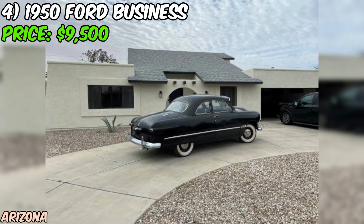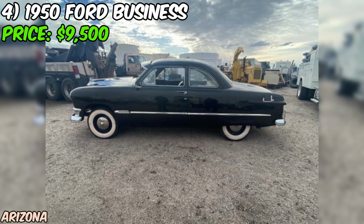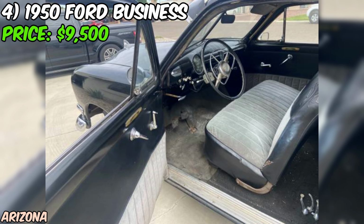And at just $9,500, it's a steal compared to some of the other classic cars on the market. So what do you think? Is this the classic car you've been searching for? If so, you better act fast. A car like this won't stay on the market for long. Give the seller a call or shoot them a text for more information, and who knows, you could be the proud new owner of this incredible piece of automotive history.